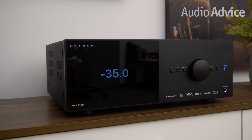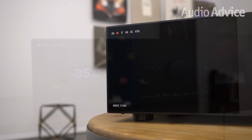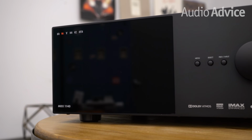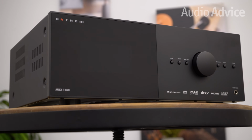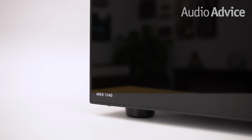Even though they have the same amp section, the MRX1140 does sound better due to the fact that it has a toroidal power supply. Toroidal power supplies can deliver more current and are quieter. This type of power supply also allows the DACs to do a better job, so the MRX1140 will sound a little sweeter and smoother with better dynamics as well over the MRX740.